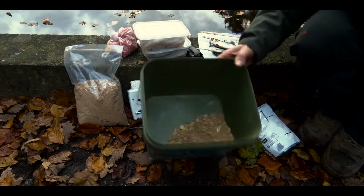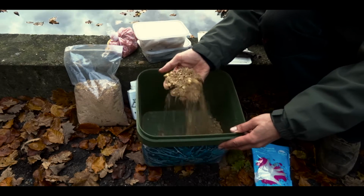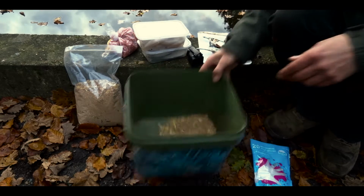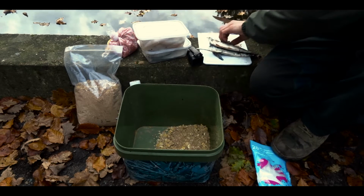Right, so there's the fittle in the bucket. Like I say, I'm not gonna mix up bundles. Normally when I mix up loads, I end up just chucking it at the end of the day anyway. I can always knock up some more. So we've got a couple of fish heads in there.